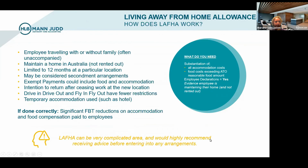Now, just generally, some of you might be aware of this, but a living away from home allowance is where, as an employer, you might be paying your employee to compensate for any additional expenses they might be incurring because they're living away from home as part of their employment duty. So you've sent someone over to Melbourne to provide a very specific service as part of their employment duties, and you're covering them for some expenses during this time. Now, living away from home allowances are subject to FBT, but there is a concessional treatment available.